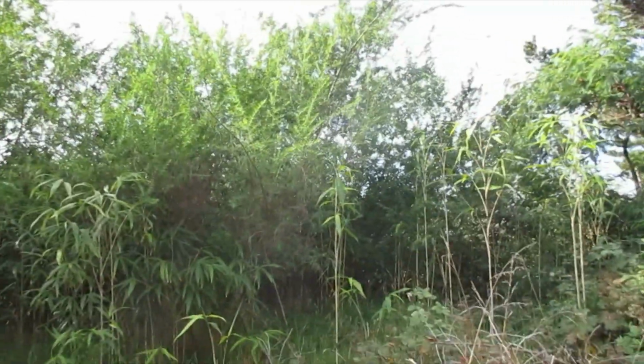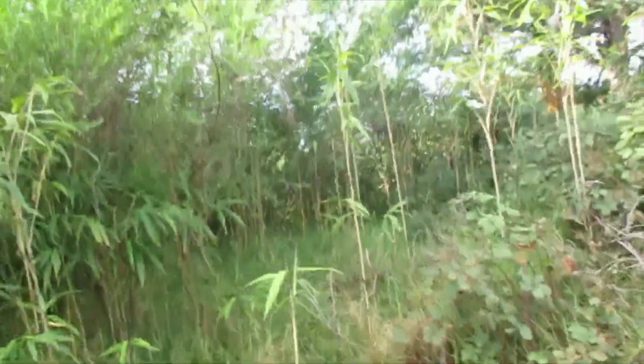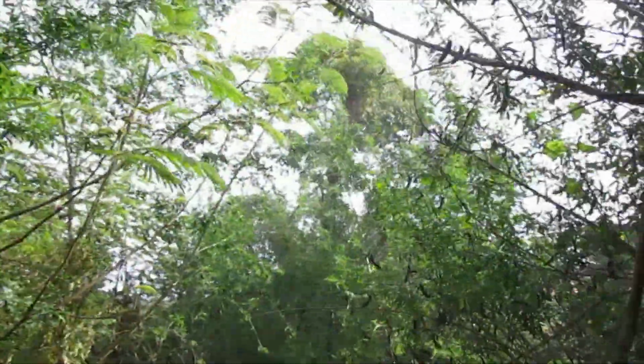And this bamboo clump, this is just the start of it. It used to be a lot smaller, but it's grown quite a lot in the last couple of years. But even then, it's not too bad. You see, we've got another eucalyptus.